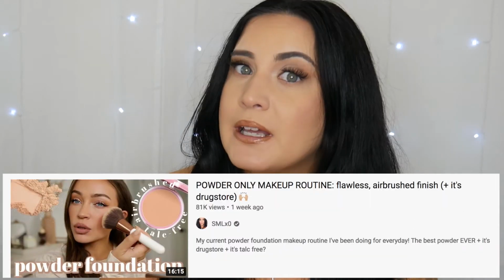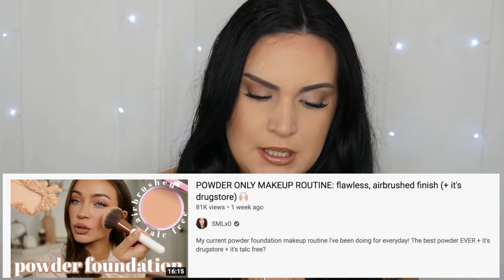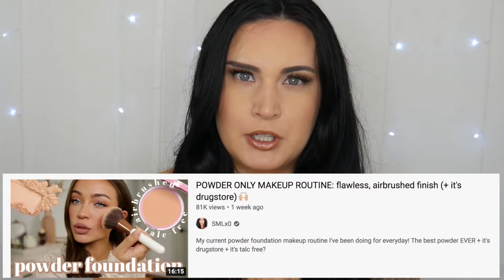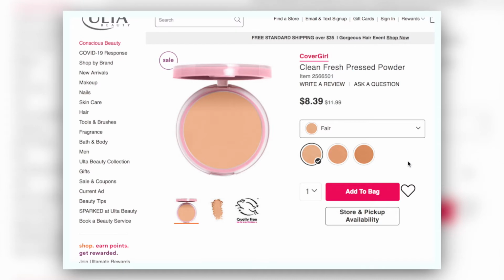Next, with powders. Now, this is not marketed as a foundation. A YouTuber, her channel name is SMLXO, I think, recommended this powder as a powder foundation, and she has a video up on her channel describing how she uses them. So I picked up two of these in two different shades, Fair and Medium. This is the CoverGirl Clean Fresh Pressed Powder. The shade Fair looks very light, and then the Medium is that shade right there. These are also on sale right now for $8.39. The original price is $11.99.